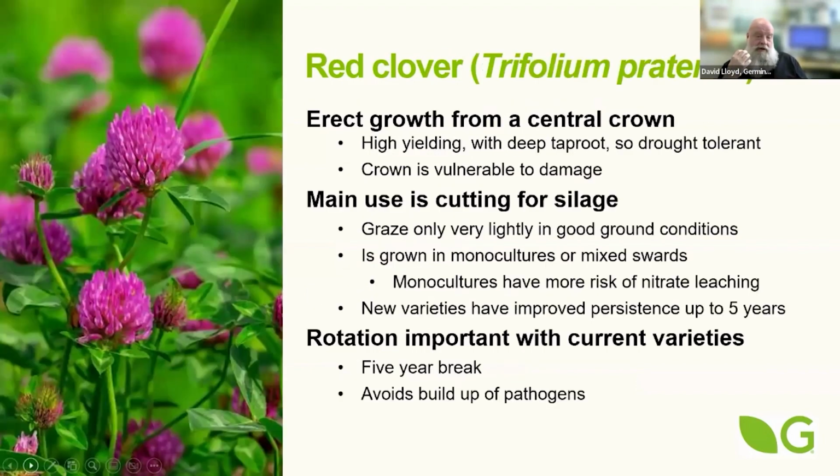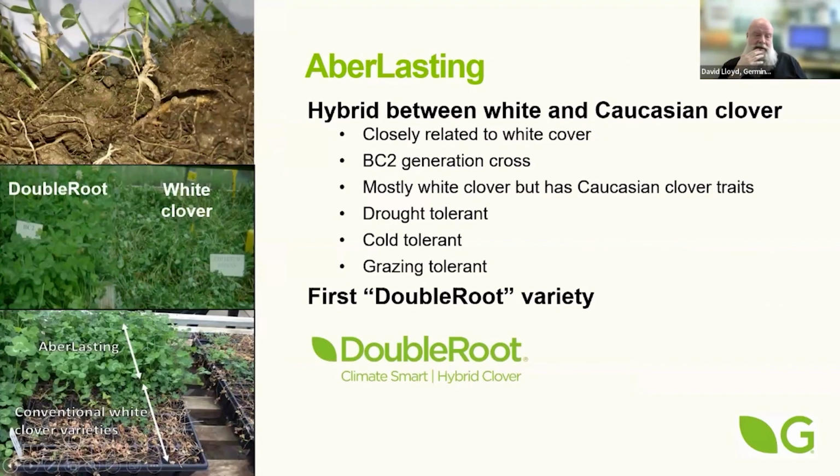It's very cold tolerant. Sorry, go back to that one. Yes, thank you. The bottom picture there shows Everlasting double root that has been subjected to cold shock overnight at -30 degrees, where the conventional white clovers have all died and the Everlasting has recovered fine. It's also very, very grazing tolerant. Next slide.